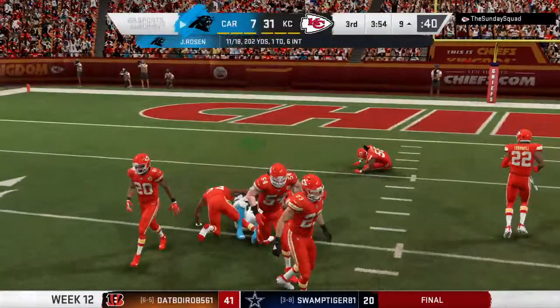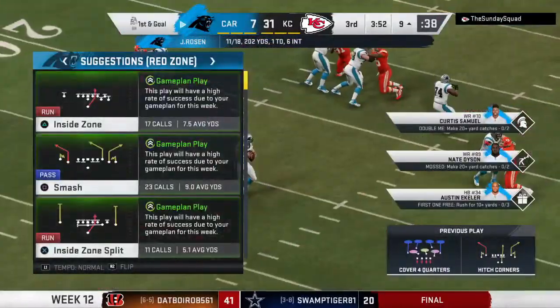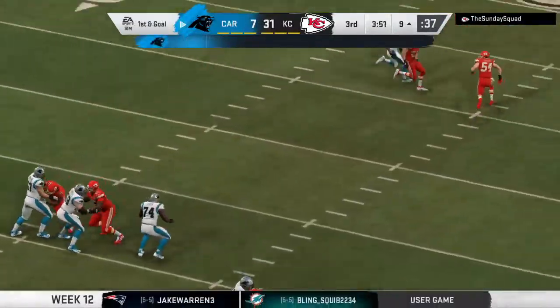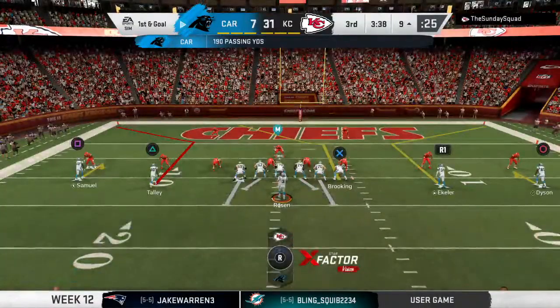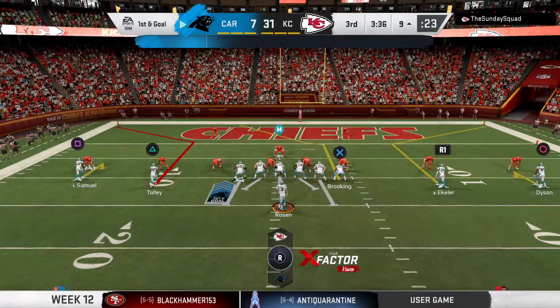And he'll be marked down all the way inside the KC 10. A big play there for the Panthers. 66 yards.